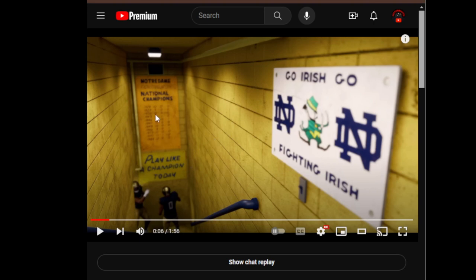And they're national champions, all the championships they've won. And I wonder if they'll add a little bit of immersion to that if you end up winning the championship in your dynasty, if you get to put that up there yourself. Say you win the championship in 2026 with Notre Dame and you went like 12-1 or 13-1, whatever your record may be. You get to personally put that into the locker room as they're leaving and pounding the sign.